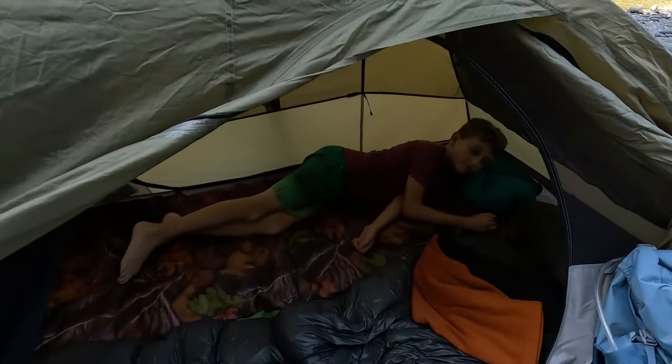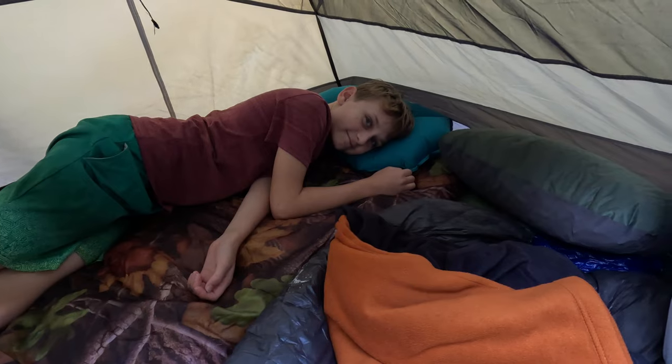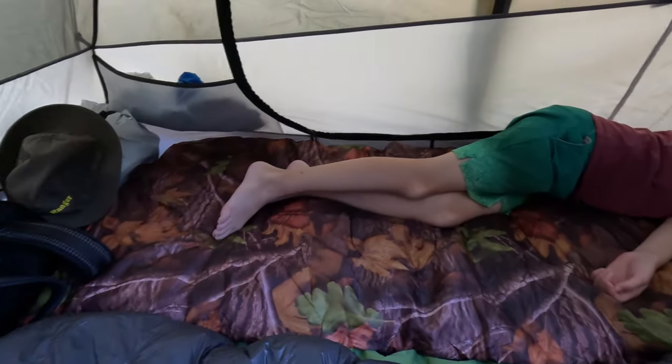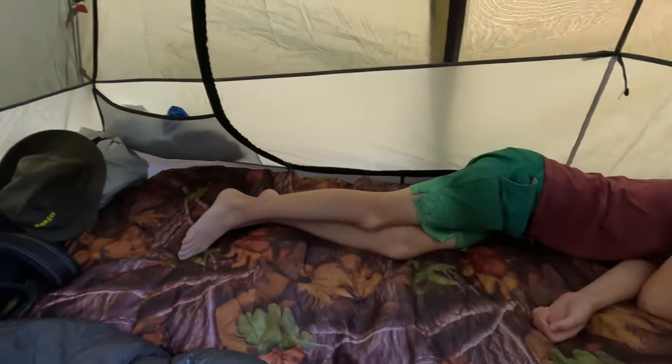Stefan's already resting in here. Got our sleeping bags and our pillows. You look comfortable, Stefan. So, just a lot of space in here for the two of us.